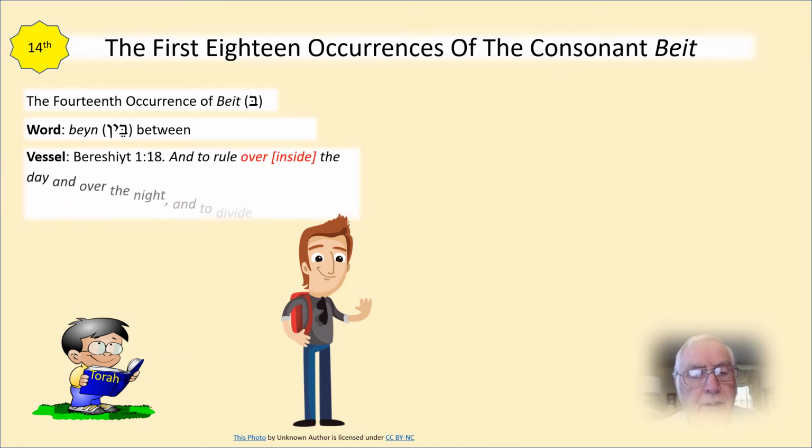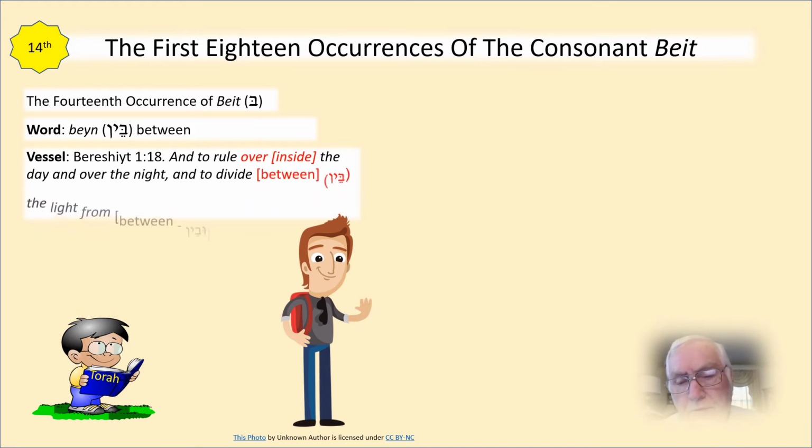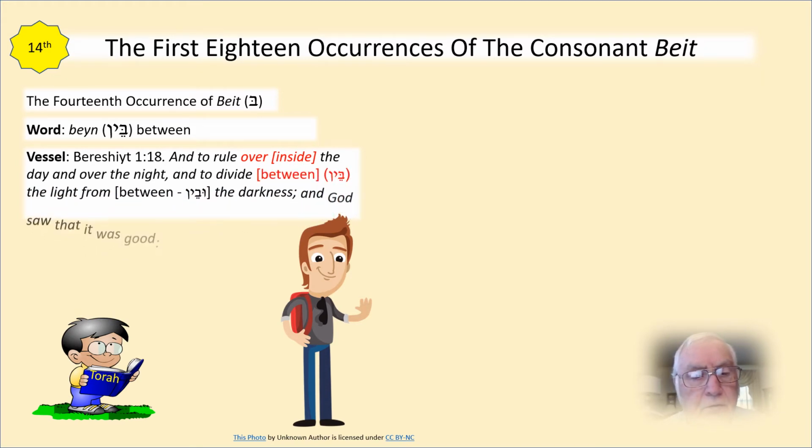Found in Bereshit 1:18, and to rule over, as we said, inside the day and over the night, and to divide Bain between the light from Uvain between the darkness. And God saw that it was good. Now notice there's a difference. In relation to the light, we're using Bain, and in relation to the darkness, we're using Vain. One has something inside, and the other is void and empty.